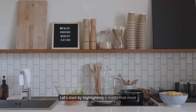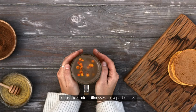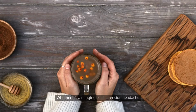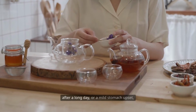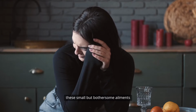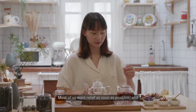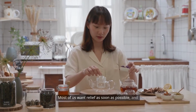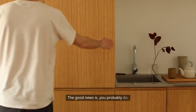Let's start by highlighting a reality that most of us face. Minor illnesses are a part of life. Whether it's a nagging cold, a tension headache after a long day, or a mild stomach upset, these small but bothersome ailments can slow us down and interrupt our routines. Most of us want relief as soon as possible, and we often wish we had a fast, easy fix at home. The good news is, you probably do.